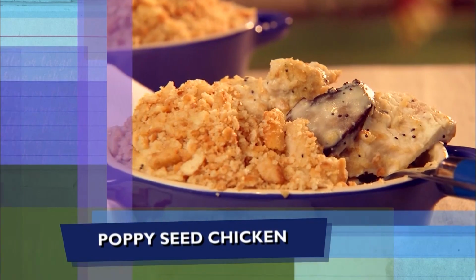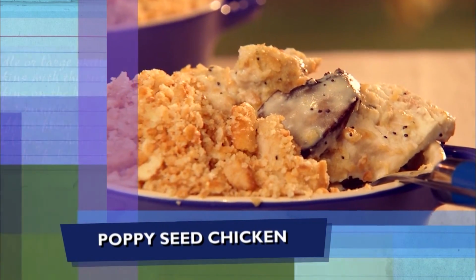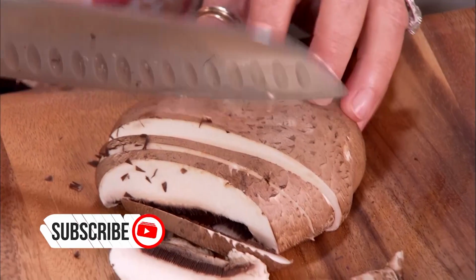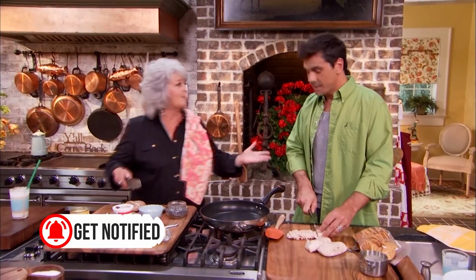First, we're gonna start off with our poppy seed chicken casserole. I had some leftover poached chicken, and Mitch is slicing that up for us. I've got 2 nice fat portobellos that I'm gonna just slice off.